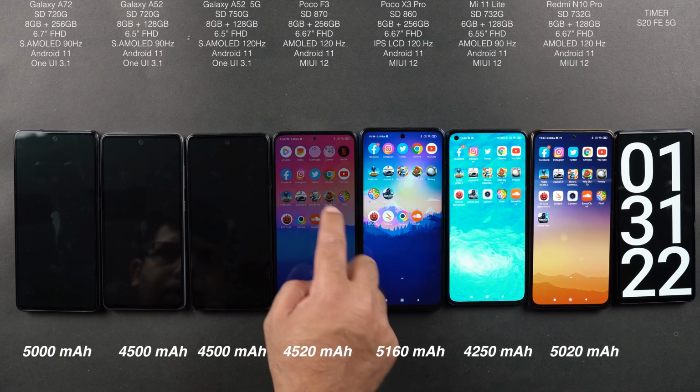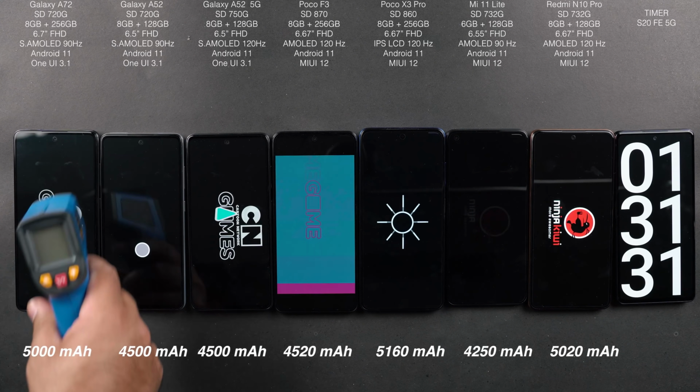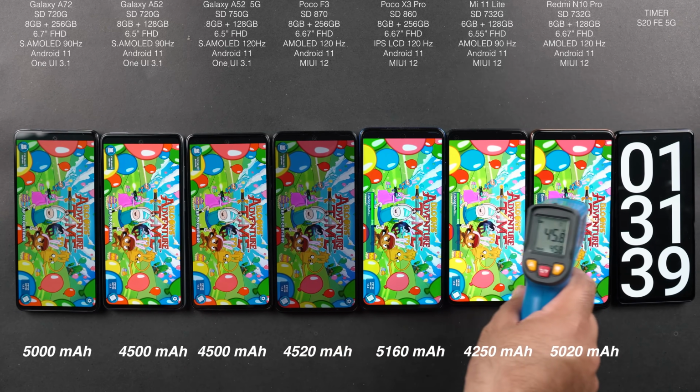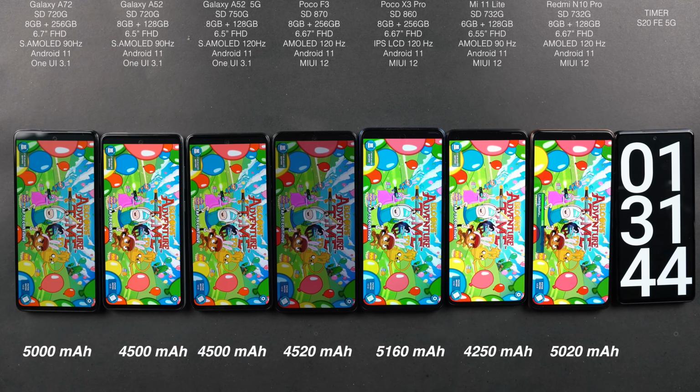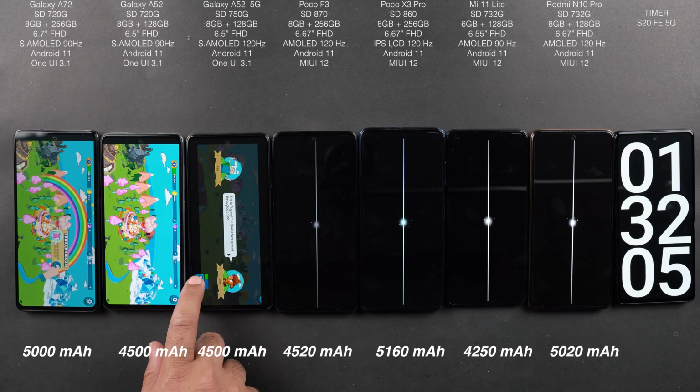As you can see, the temperature on all the Xiaomi, Poco and Redmi phones is extraordinary, and after that we have high temperature on the A52 5G. In terms of temperature, the A72 and the A52 are the best performers in this particular test.